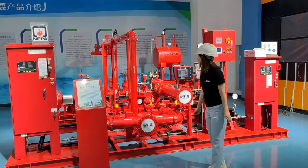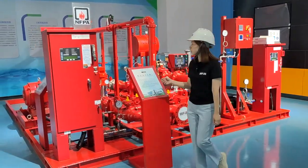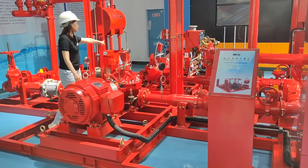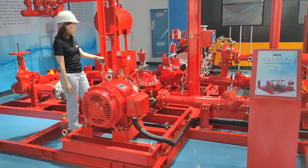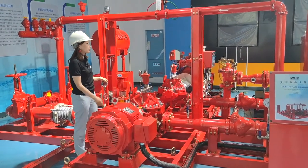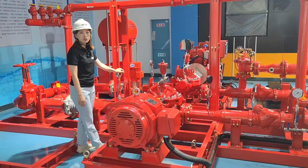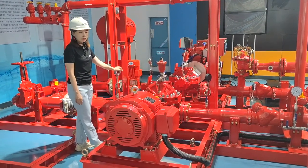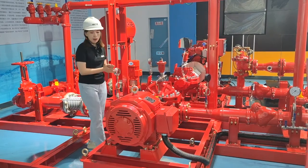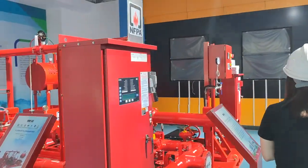Here with me is one package system. It's one diesel engine set, jockey set, and motor set. Let's go near and check. This is one motor set, this one is a diesel engine set, and here is a jockey pump set. At NM Fire, we make the fire pumps, the fire engines, the jockey pumps, and all the pipelines and the testing loop ourselves. We use this package system to train our clients and our agents. The things we buy are the electric motors, which we buy from China, and the controllers, which we import from Tornatech and Eaton.